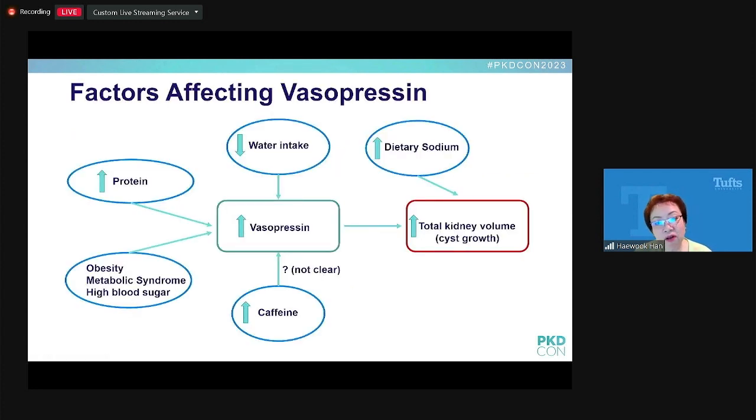So these are factors affecting vasopressin. When people consume less water, they will increase vasopressin to reabsorb more water to balance. And also, high protein consumption, obesity, metabolic syndrome, and high blood sugar can all contribute to increased vasopressin. Caffeine has some mixed reports, so it's not very clear. And in most studies, PKD patients do not consume a lot of caffeine, so that is one of the reasons the data may not be that clear.